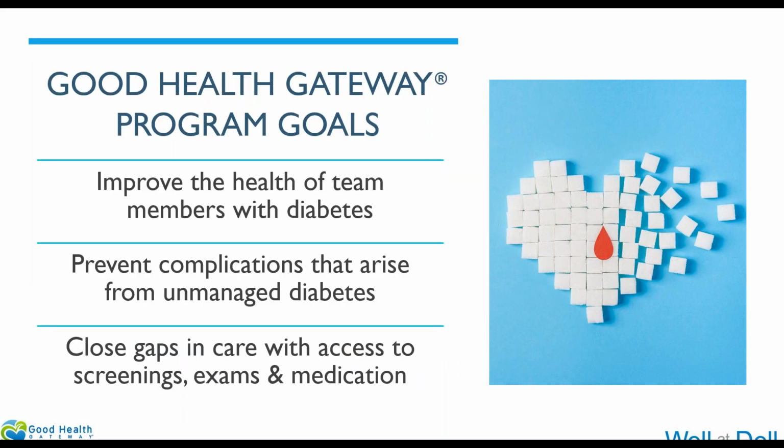Next, I'll share how Dell team members and their dependents on the medical plan can benefit from the program. So what is the Good Health Gateway program, and why do we offer this webinar? Well, the Good Health Gateway program is a diabetes care management program that rewards you for taking care of your diabetes and connecting with your healthcare team. The program provides members with information that can help them improve their health, prevent complications, and close gaps in care.